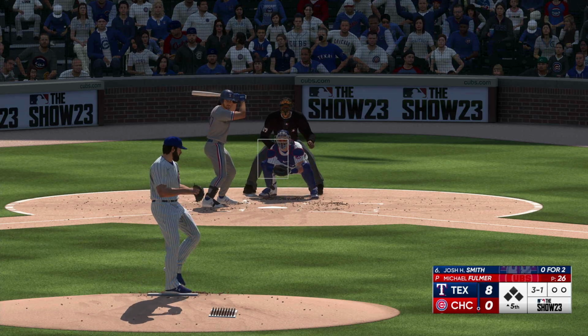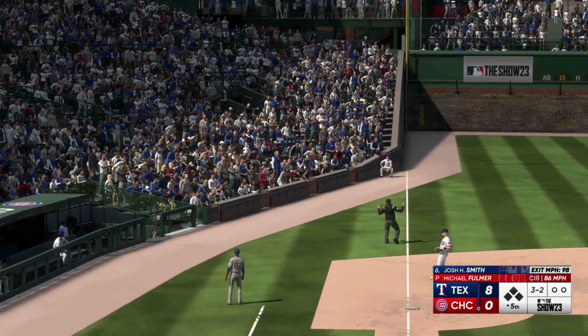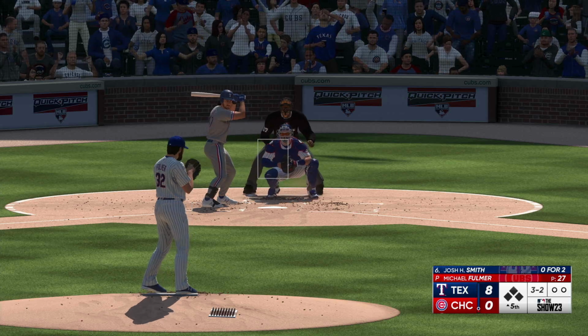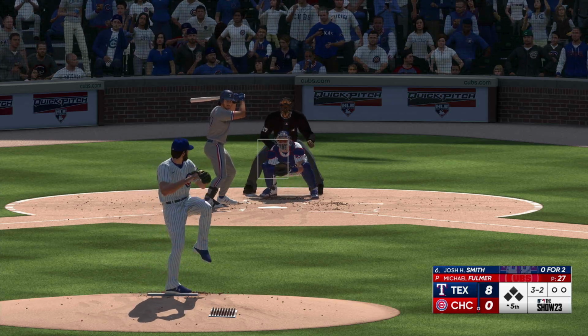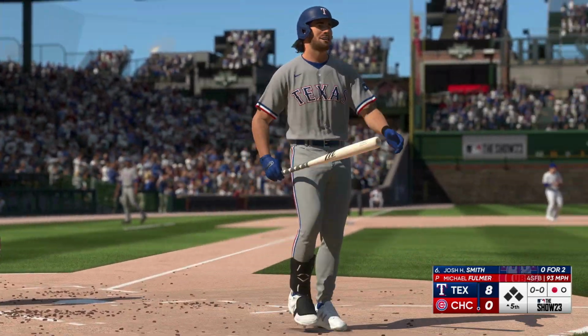And a pitch. Fouls one away, and now 3-2. With all those extra base hits, it's easy to think we're going to see that trend continue the rest of the game. They seem to be really locked in at the plate. Swing and a miss, struck him out.